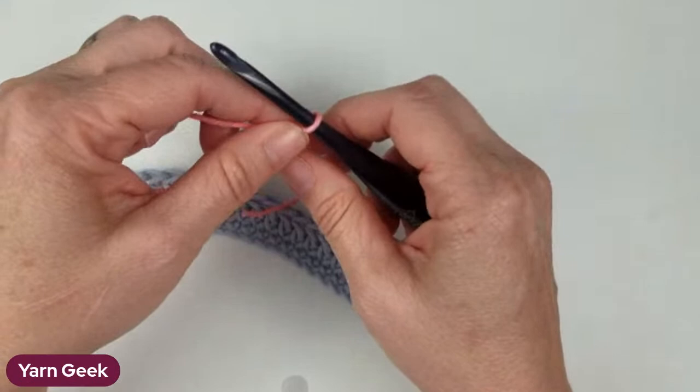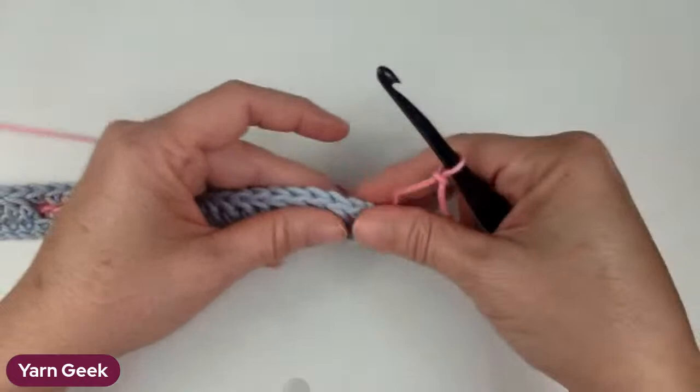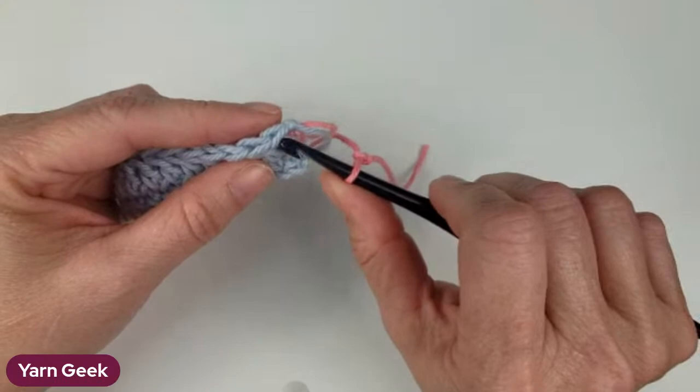Oh, no. I don't need to get those links anymore because Miss Jamie already got them for me. No, Kim, we don't have to weave in these loose ends. And it's really cool because, okay, before I start talking, I'm going to start this row.